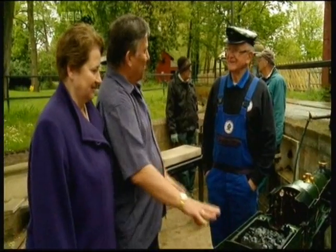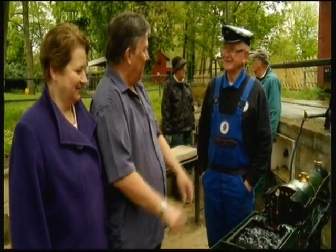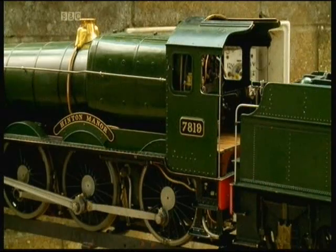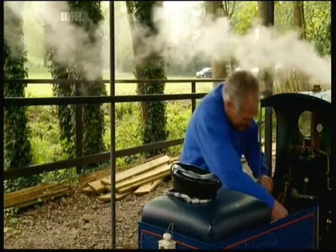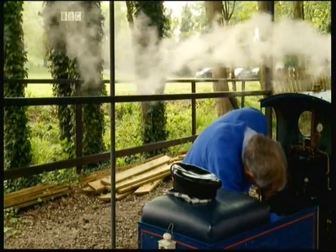GWR, that's me. I love Great Western. I'm the same. Collectors are prepared to pay up to £50,000 for the most highly prized models in mint condition, and Vice Chairman David Holland explains the mechanics that make the machines move.